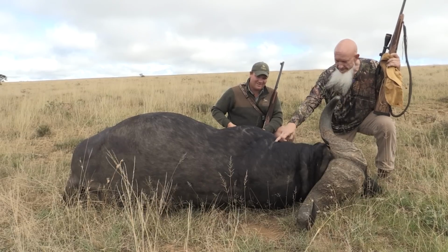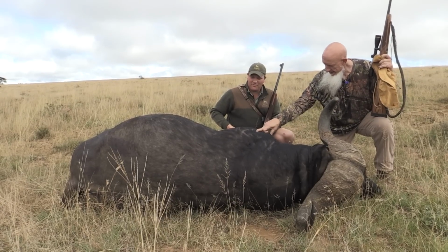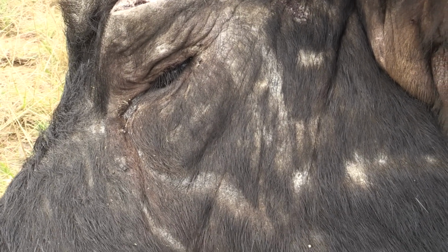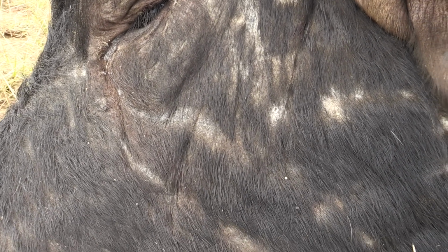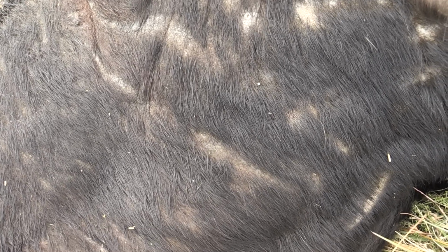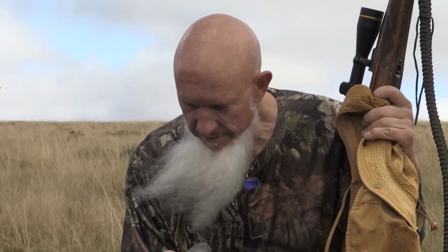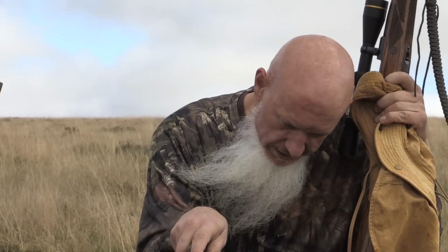Wow, all of these scars are from fighting? From fighting, yes, and you can see above his eye as well, he's got that scarring there. Just a few days ago. He's obviously the dominant bull of this group, and he's really scuffed up. You can see there's some fresh scarring on him here from the other bulls. What a beautiful animal. A gorgeous animal.